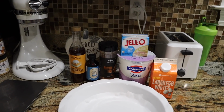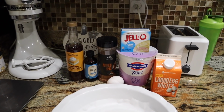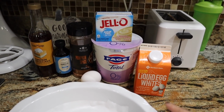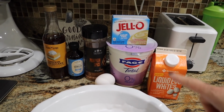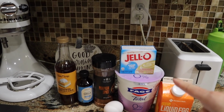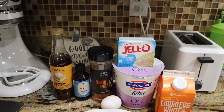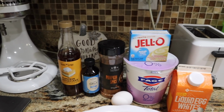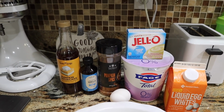So what you make with this, there's like no cream cheese at all. That's crazy, right? So you're high protein because we're using liquid egg whites, 0% Greek yogurt, 1 egg, some sugar-free Jell-O. I'm gonna use the vanilla today. I have not used the vanilla, just plain one in this recipe yet. Some pumpkin spice. I don't have a picture, but I'm gonna use some Lakanto monk fruit sweetener.